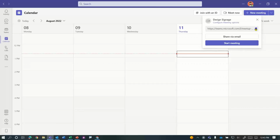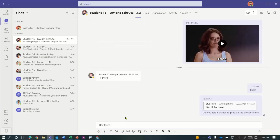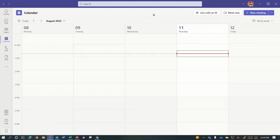And notice it says it's copied. Okay, well, now what, right? Well, I can click Share via email, or if I just want to coordinate with my colleague Dwight, I could just go to the chat and send him a post that says, hey there, let's plan on connecting at 3 p.m. And what I can do now is paste that link and then just send it off. So again, notice that while I'm still coordinating a meeting a little bit in advance, I don't have to go through the whole process of going to my calendar and scheduling the meeting. Of course, some people may prefer to do that, but now with these Meet Nows, I could copy the link and share it in some other way.